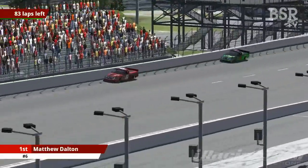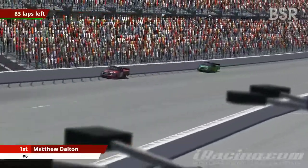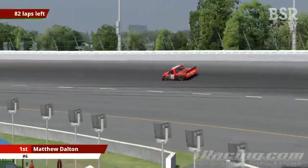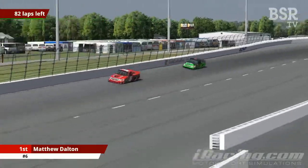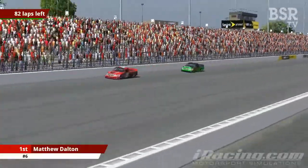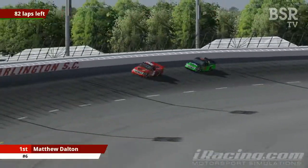Indeed. Dalton still leads then after, well, we've got 83 to go still, so we're less than halfway through this race. Been green for a while now, at least. We've had 3 cautions and quite a few trucks drop out of this one. Truxell is in 2nd place now. I don't imagine Dalton would have thought Truxell would have been his main rival in this race. We haven't seen him out there before, Kyle.